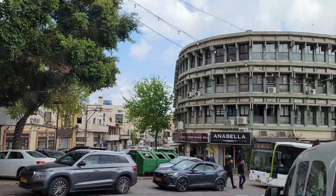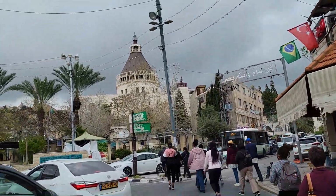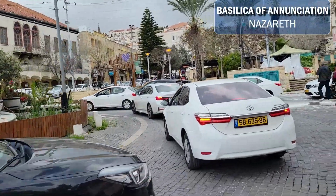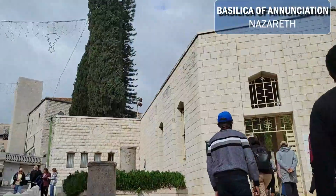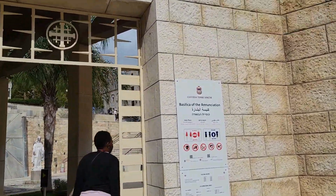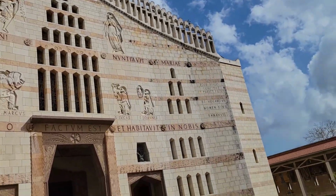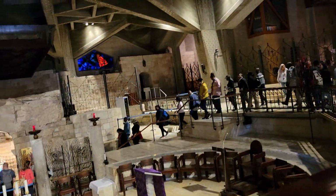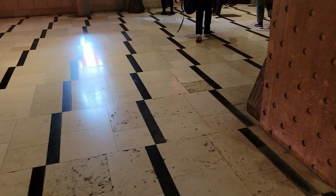After lunch, we went through the streets of Nazareth up to the Basilica of Annunciation, which is the site where the angel appeared to Mary to announce the birth of Jesus. And this is also considered to be Mary's house. Our tour guide told us that it is the biggest church in the Middle East, and it was quite big with very interesting architecture, like the floors look like you are going down the stairs.